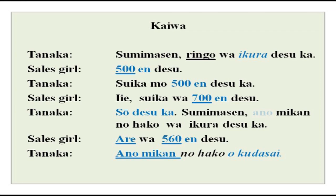Sumimasen, ano mikan no hako wa ikura desu ka? Ano means that mikan no hako over there, that mikan basket, that mikan box over there, wa ikura desu ka? Are wa 560 yen desu, that is for 560 yen. Ano mikan no hako wo kudasai.